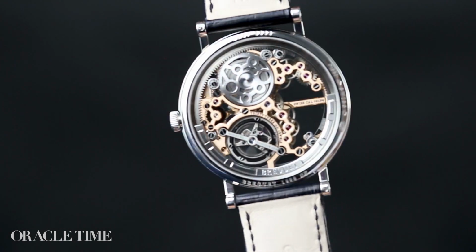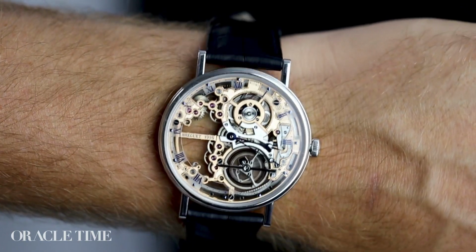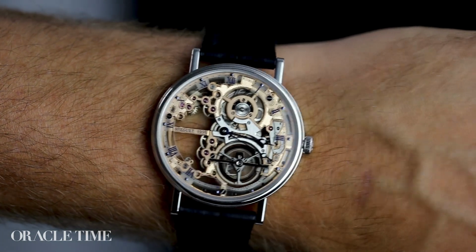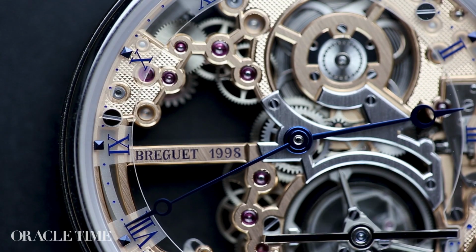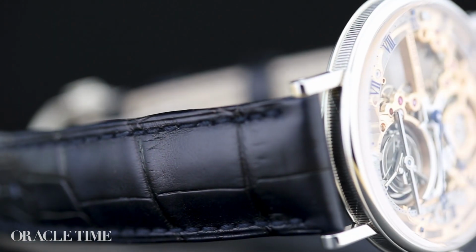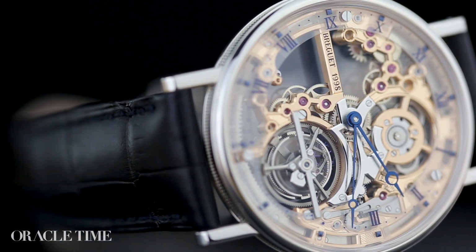Now, I'm not generally a fan of skeleton timepieces myself. I buy watches to cover my dainty wrists, not to see them through the dial. Still, as a feat of watchmaking, it's always impressive, and at the very least makes for one hell of a statement piece. The version we have here is in an elegant 41mm platinum case with contrasting rose gold bridges. Well, what bridges there are anyway.